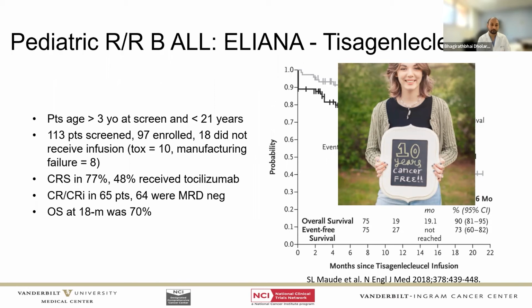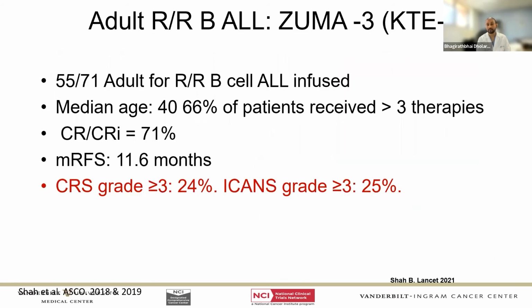In adults, another CAR-T product, KTE-X19, now known as Tecartus, was studied, showing similarly excellent complete remission rates of 71% in highly refractory B-cell lymphoblastic leukemia. Here, the grade 3 or more CRS was 24%, and ICANS or neurotoxicity was around 25%.